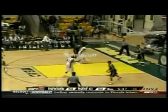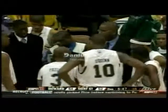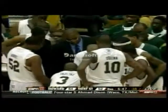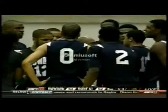He's 8 of 14 shooting tonight, 4 of 9 from 3-point range, and he's given his team a big lead, a 14-point advantage before that last basket. It's now 12 points for Howard, 64-52. When you're talking about this Howard team, their first win of the season came against a MEAC opponent, and they played that game in New York at Madison Square Garden against Hampton. They won it by 2.